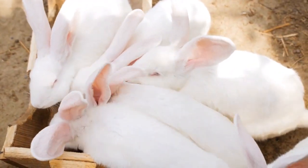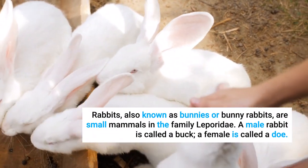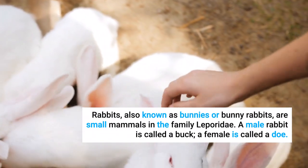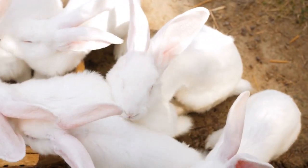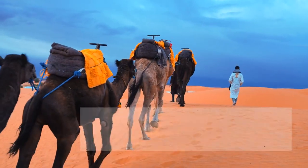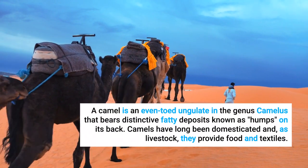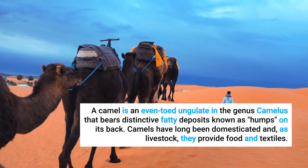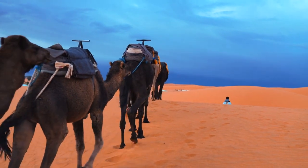Rabbits, also known as bunnies or bunny rabbits, are small mammals in the family Leporidae. A male rabbit is called a buck, a female is called a doe. A camel is an even-toed ungulate in the genus Camelus that bears distinctive fatty deposits known as humps on its back. Camels have long been domesticated and, as livestock, they provide food and textiles.